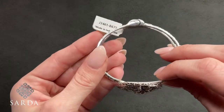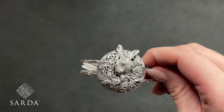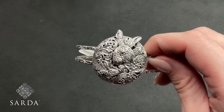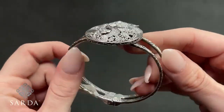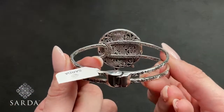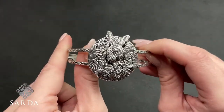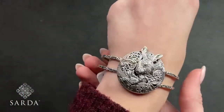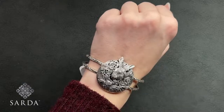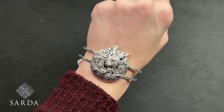We have J3461, which is a bunny bracelet. It's gonna fit a 6 to a 6.75 inch wrist for $189.99. And so you can see the bunny here on this big medallion. And this, let me show you that underneath. You see that hidden? Such a cool mechanism to open. Got like a split shank on the bracelet there. And this is almost an inch and a half.